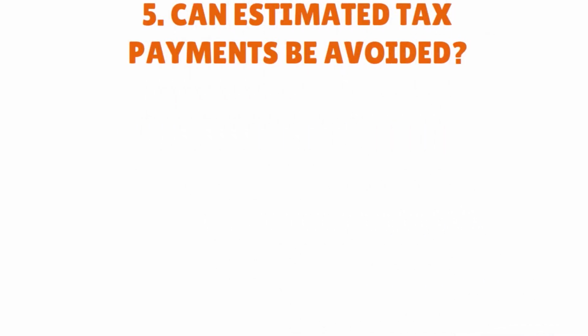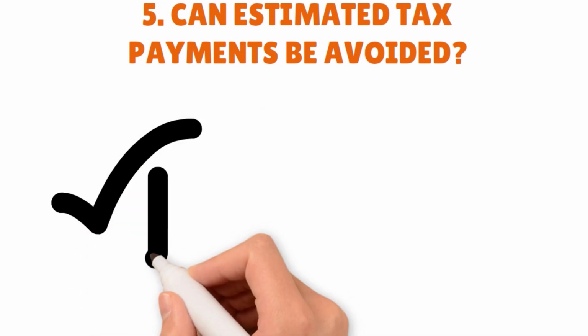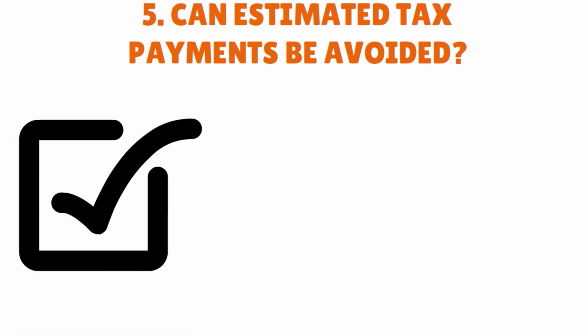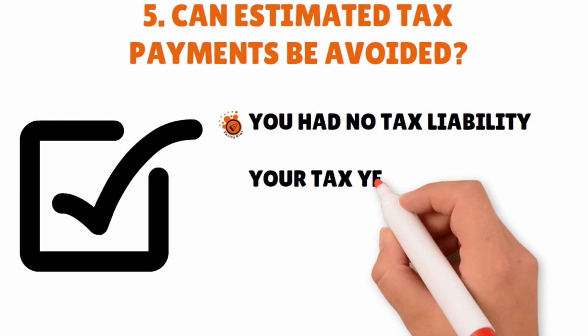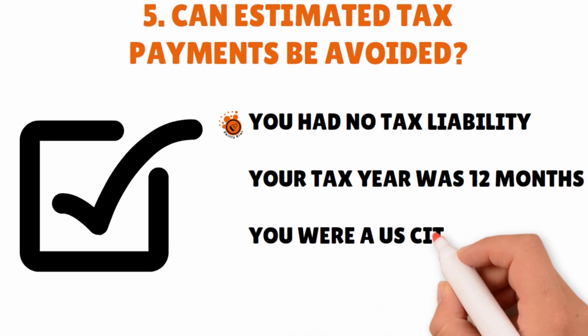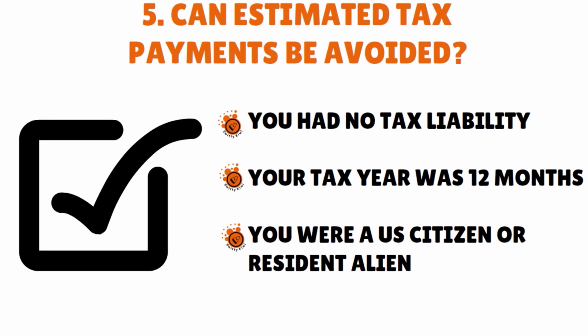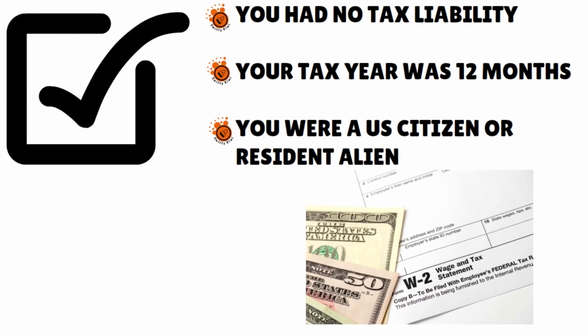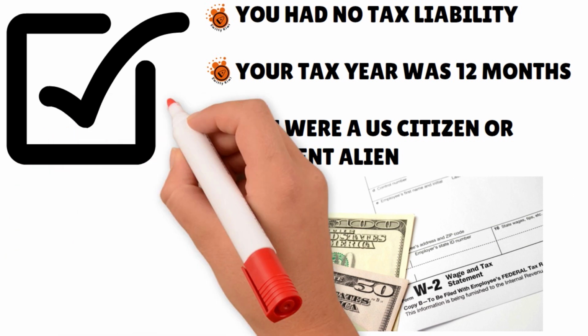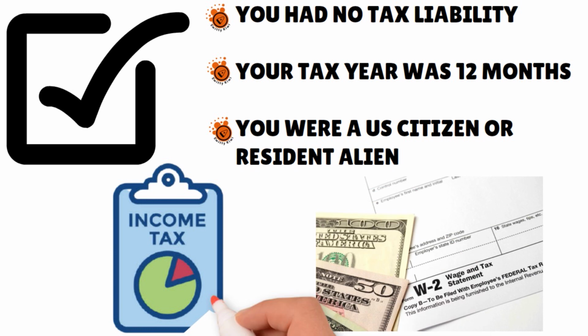So speaking about the penalty and estimated tax payments, can those be avoided? Can estimated tax payments be avoided? The answer is yes. If you meet specific criteria, and I'm going to break it down for you, you will not have to pay estimated tax payments for the current year if during the prior tax year you had no tax liability, your tax year was 12 months, and you are a U.S. citizen or resident alien. And if you have other income that includes W-2 wages, you might have to withhold enough to cover self-employment taxes or additional income taxes to avoid IRS estimated tax payments.